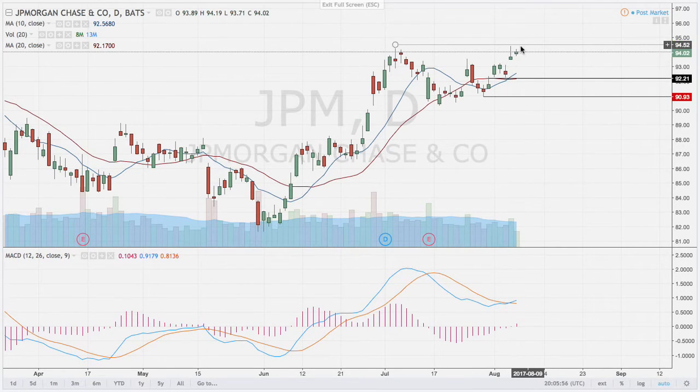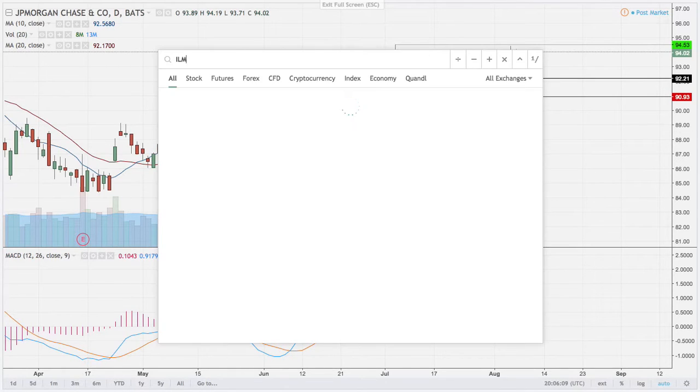So I do like the JP Morgan trade. We're still holding it above this. I will add, and below the red, I'll take the stop. Now let's take a look at a couple more. Illumina.